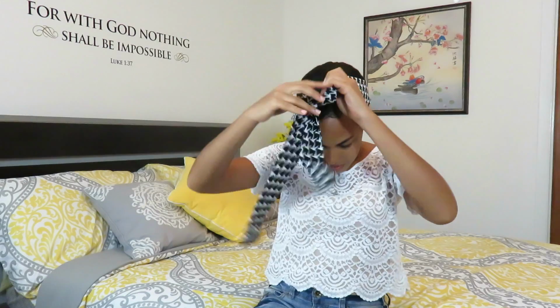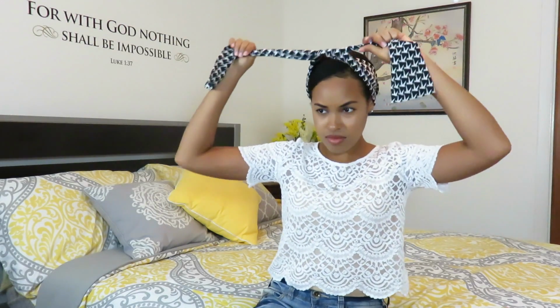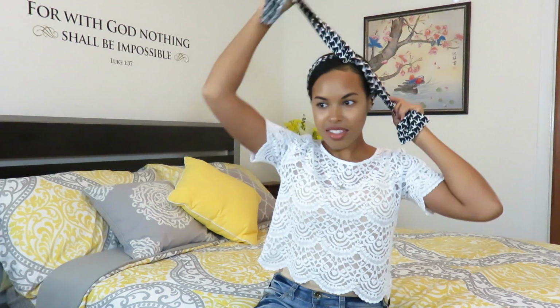Another option would be just to simply tie it in a knot. And you can do them off-centered if you want. I can do it like that. And that's super simple. So you can just tie a scarf on, put your hair in a bun, and walk out the door. And look, it really looks like you tried.